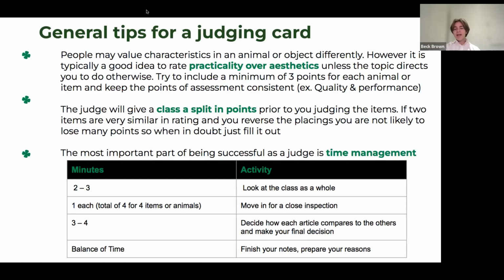So I would say the most important thing when judging is managing your time well, because if you don't have enough time, then you can't put all your ideas down on paper. And if you can't explain your reasoning, then you're not going to be graded very well by the judge. So I've got a really good split for how to organize your time. You don't have to follow it exactly, but if you find that you're not very good at managing your time when doing things, this is probably something that's really good to follow.